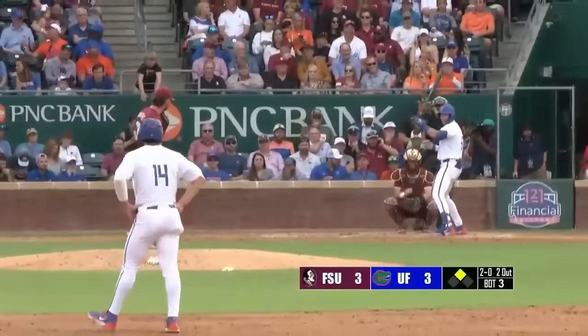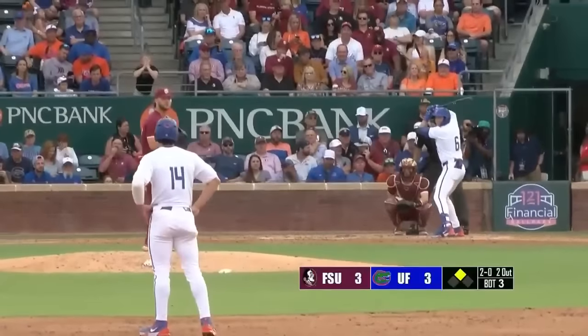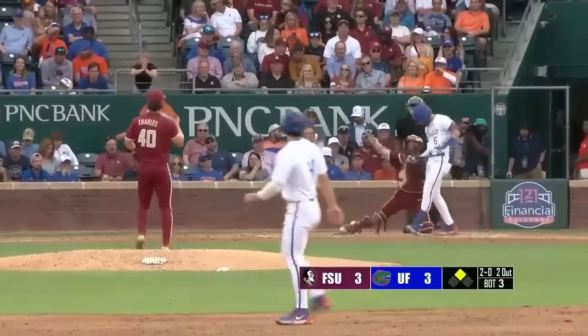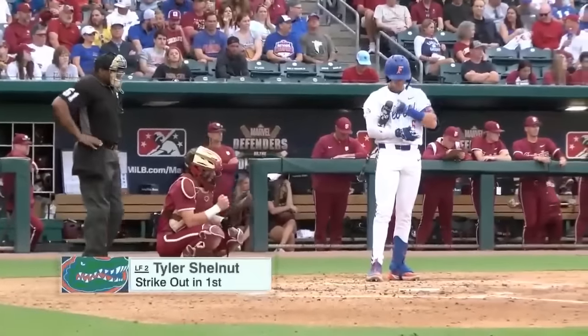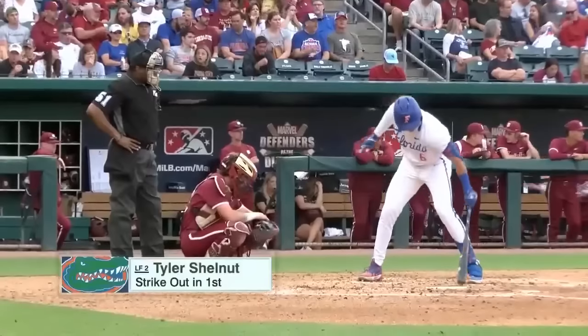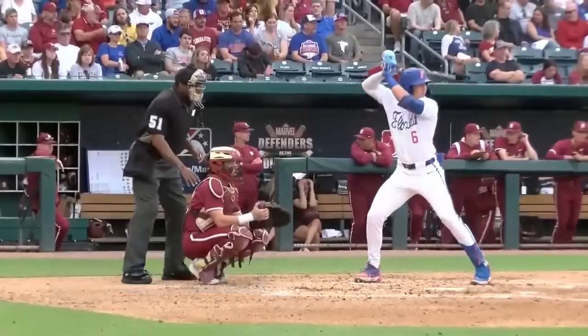Do I have this right? The cleanup hitter for the Gators is also your stolen base leader right now, Tyler Shelnut? Pretty crazy. How often do you see that? The pitch. Swing and a miss. Big cut there by Shelnut. One up in the zone. Just shows you got to pick the right times to steal because Shelnut is not the fastest of sorts. No, but he's 4-for-4. Yep.